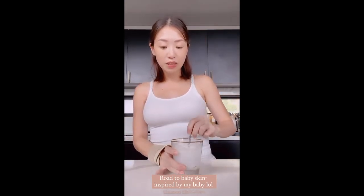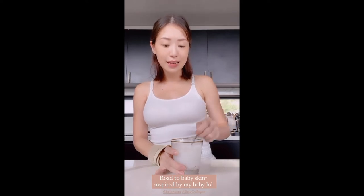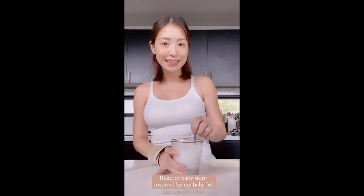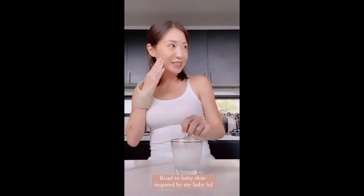Now, every time I'm taking care of Scotty, right? I'm looking at his skin and it's like, why is it so baby soft, baby smooth? And mine is just getting like aging, aged and aged and aged. My sister's here and she's nodding beside me.